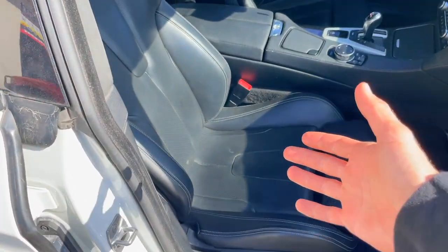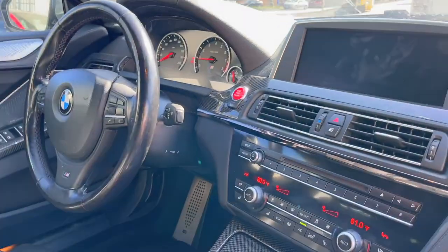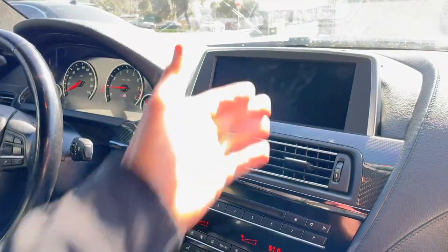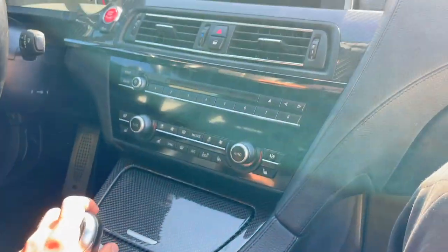And yes, look at those beautiful M6 sport seats, for M6 only, unique. Let's have a seat inside. Of course, we got our carbon fiber everywhere in here. That's the DCT transmission over here. CIC navigation, but for some reason the screen doesn't work. I don't know why. Let's turn the heater off.